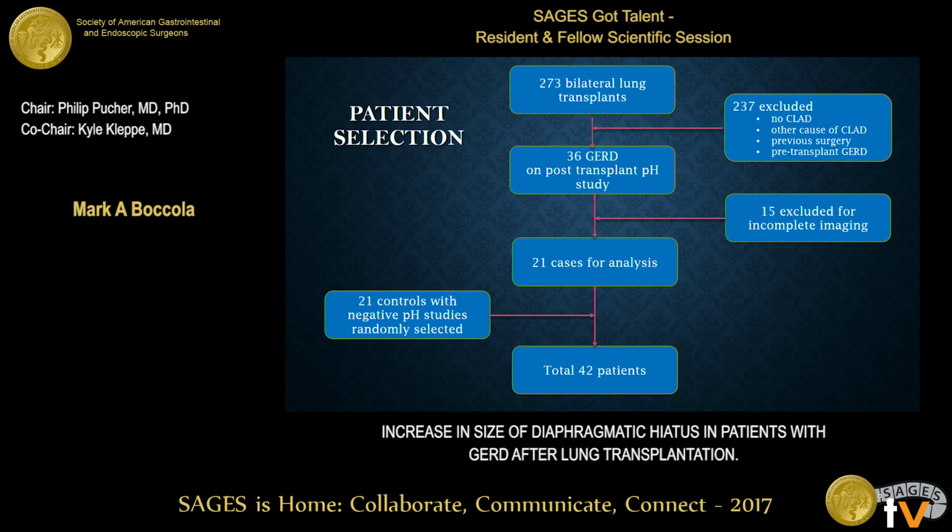So we had 273 bilateral lung transplants. We excluded most of those due to the criteria that I've mentioned. 15 were excluded for incomplete imaging, and that left 21 cases for analysis. We randomly picked 21 controls to compare that from the initial series.